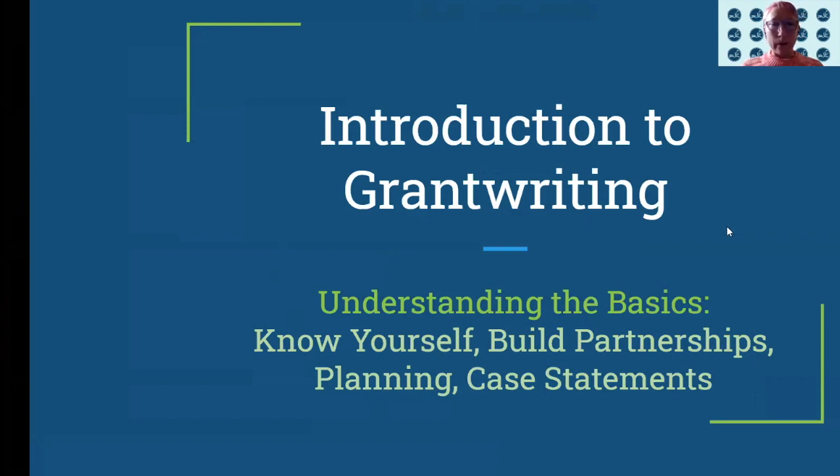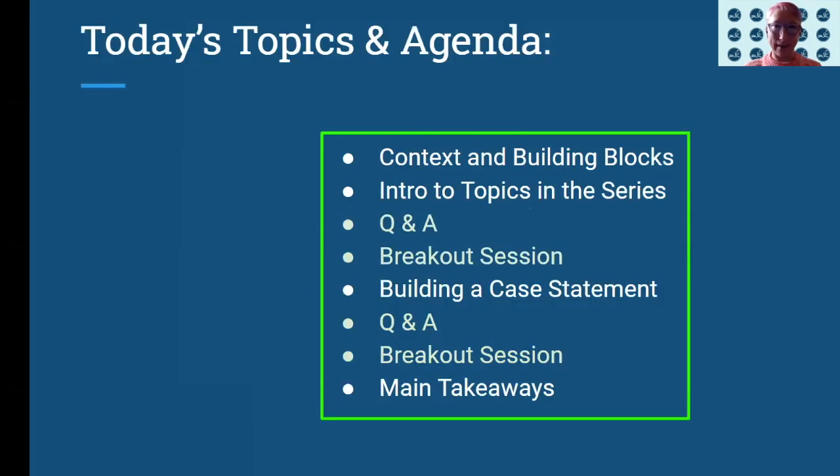So we're going through Introduction to Grant Writing: understanding the basics, know yourself, build partnerships, and planning and case statements are some of the topics that we're going to be going over today. So the agenda is going to include building the context and building blocks, an introduction to the topics that we'll cover in the series. We'll have a question and answer session, a breakout session so that you can connect with one another to explore deeper some of the things that we've been talking about.